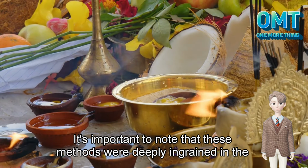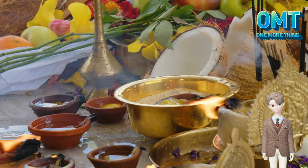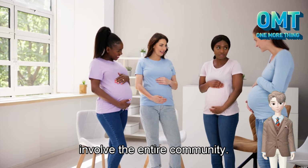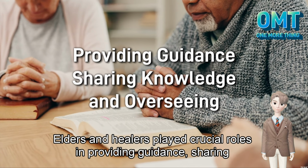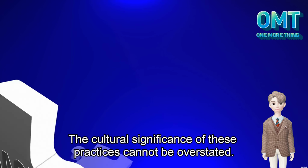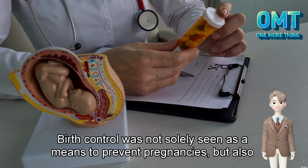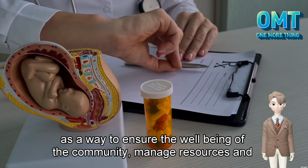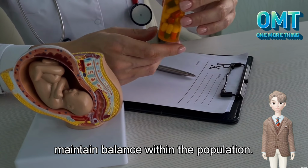It's important to note that these methods were deeply ingrained in the cultural fabric of indigenous societies. The significance of contraception extended beyond individual choices and involved the entire community. Elders and healers played crucial roles in providing guidance, sharing knowledge, and overseeing the use of these methods. The cultural significance of these practices cannot be overstated. Birth control was not solely seen as a means to prevent pregnancies, but also as a way to ensure the well-being of the community, manage resources, and maintain balance within the population.